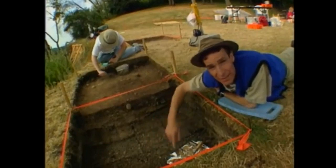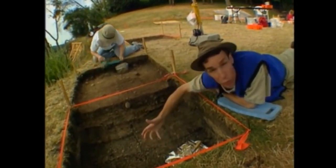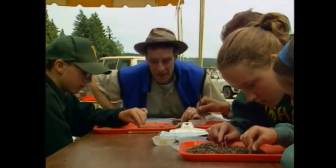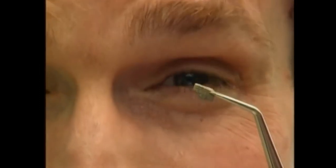By systematically digging things up, we can figure out who was here, when they were here, what tools they had, and if they had contact with people from Europe. Yeah. See, archaeologists figure out the big picture, one tiny piece at a time.